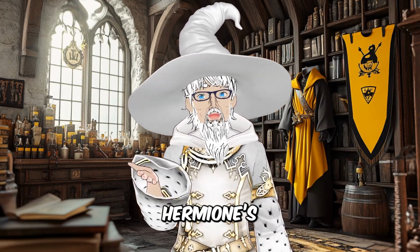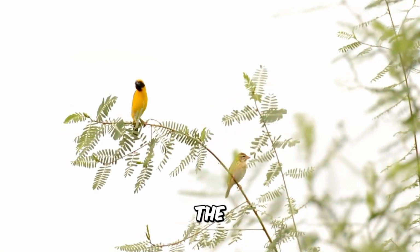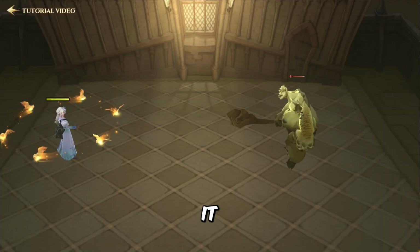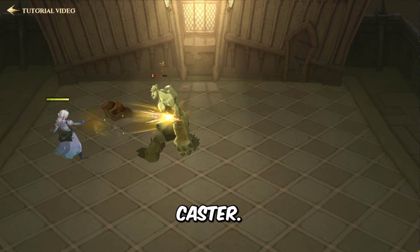Although in the movies, Hermione's takes the form of birds as well, the spell itself doesn't create the canaries, it only commands them to attack. In Harry Potter Magic Awakened, it summons 6 canaries that attack any creature that comes close to the caster.